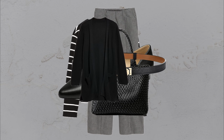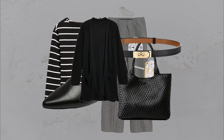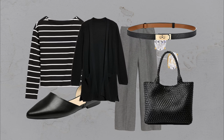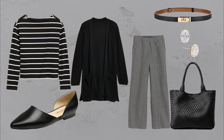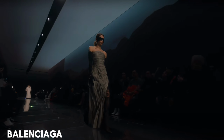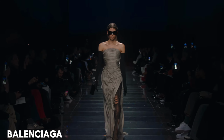Neutral workwear never looked better. A black cardigan paired with a striped black and white sweater creates a chic professional look. Add tailored gray pants and black flats to complete the ensemble, perfect for a polished fall work outfit. Here are some inspiring neutral outfit ideas straight from the fall fashion runway shows.